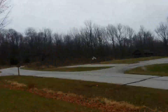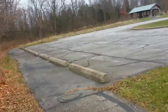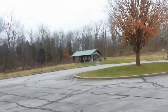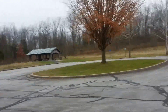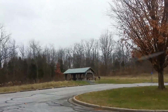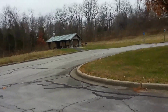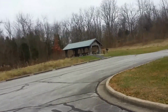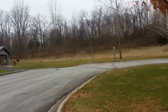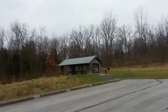Obviously nobody's here today. I think I might have seen one or two people by the sledding hill, but that's about it today. But there's not going to be enough snow on the ground to use that, because it's supposed to warm up again in a couple of days. Yeah, this shelter, I believe right here, is Possum Ridge. Yeah, Possum Ridge is what this one is called.